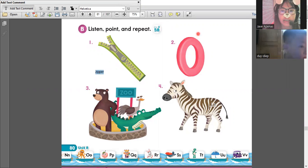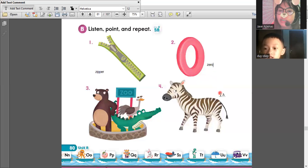Okay. So again, these are the words that start with letter Z. What is number one? That's a zipper. Again, zipper. Yeah, it's a zipper, okay? This is a zipper. Number two, what number is this? Yeah, it's zero. Again, zero. Oh, sorry, I can't hear you. Can you say it again? Okay, good. Okay, and number three. This is a place where there are a lot of animals. Very good. Zoo. Again, zoo. Zoo. Okay, number four. Zebra.